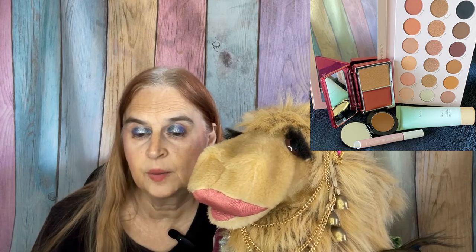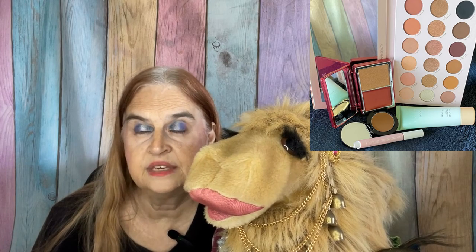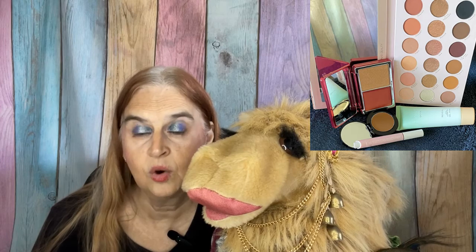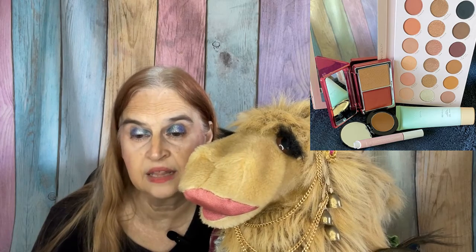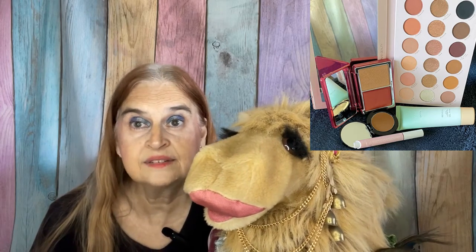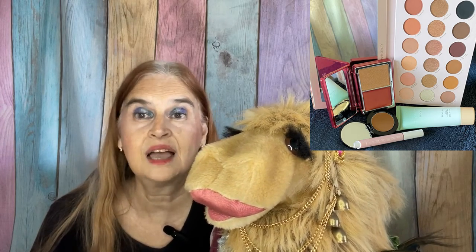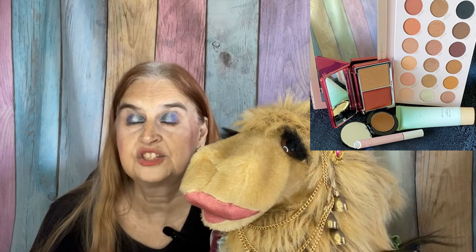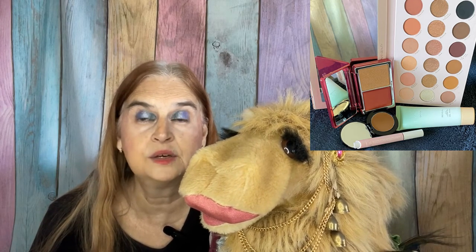For the pricing for the products, the bronzer has a retail of $18, the lip balm $21, the gel mask $28, the Natasha Denona Cheek Duo $42, and the Lunar Beauty Nude Prism Eyeshadow Palette $48. So that gives us a grand total of $157, which even if I decide that the bronzer isn't a shade that I'm going to use, I still think this is a good investment or a good value for my money.